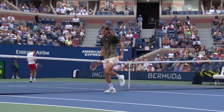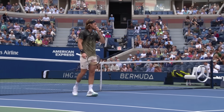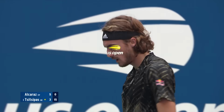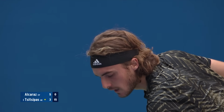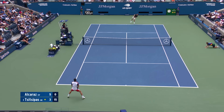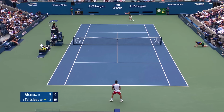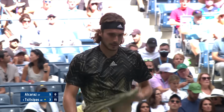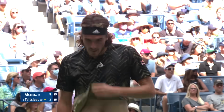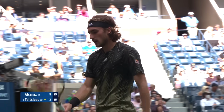Partly because of the little controversy that happened with Murray. Just pulled up after that volley, didn't he? The slide. It's a little bit uncomfortable. It just amazes me that players these days can slide like that. Actually hurts my ankles just watching them. 15-all. It's a mainstay of today's game. Everybody learning how to do it.